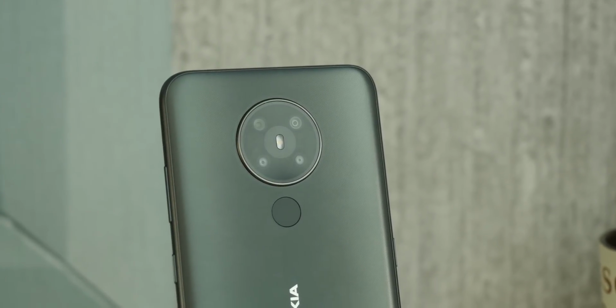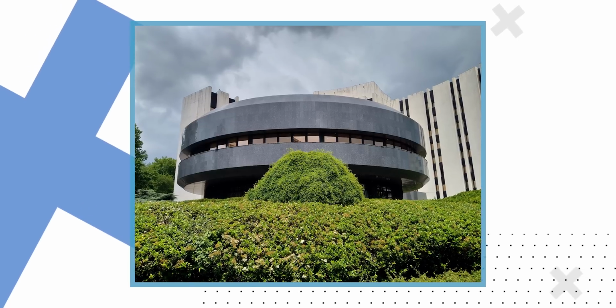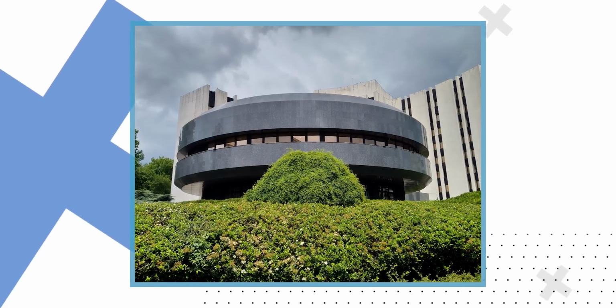Next up, let's talk camera. A defining feature of the smartphone's look is its large camera module on the back, containing 4 cameras and a flash. The Nokia 5.3 appears to have a great focus on portrait mode photography, with portrait shots taken on both its selfie shooter and back cameras often turning out quite impressive, with nice blurred backgrounds. Subjects generally look crisp and sharp, as long as there's enough light available.